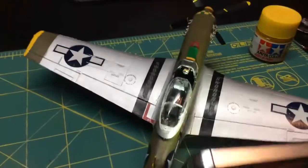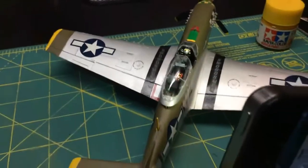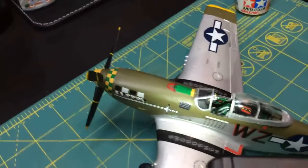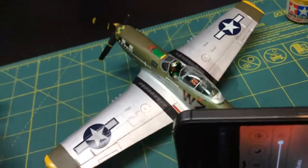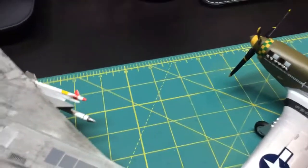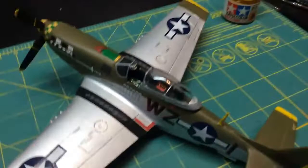Try to show you some detail in the cockpit there, because there was quite a bit of detail in there, but I can't really get a good light in there to see it. So yeah, there's some problems with this one, however.